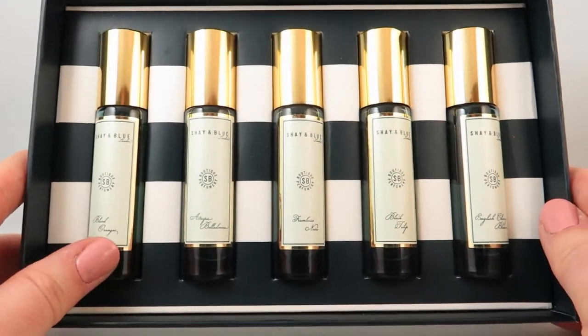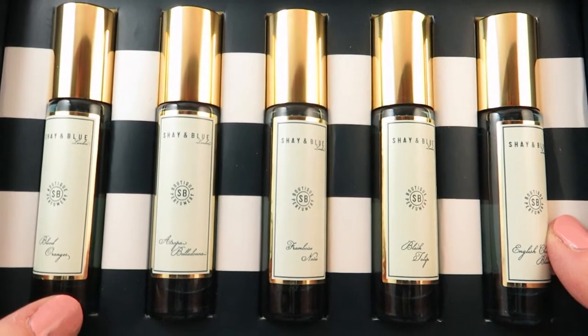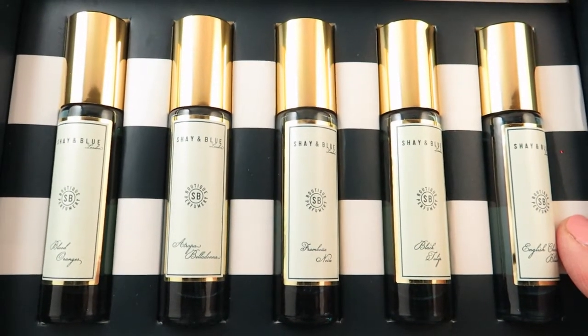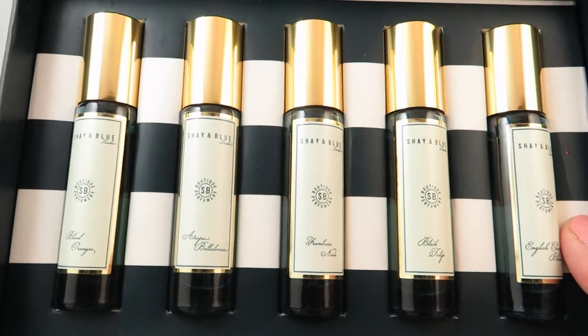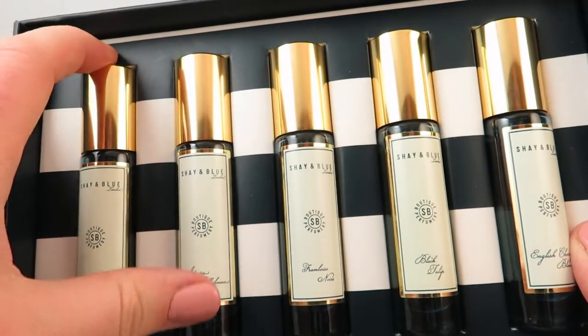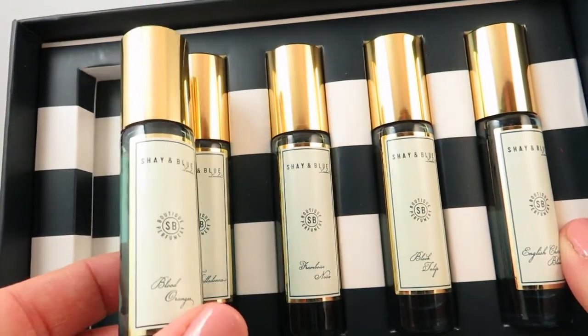And now for the smaller set. So there's 5 miniature fragrances in here. And if I'm just checking here, they're, I believe, 10 mils each, which is 0.34 fluid ounces. But it's definitely a lot of scent. This is the size of a regular kind of, I think, rollerball that you would get for other scents.